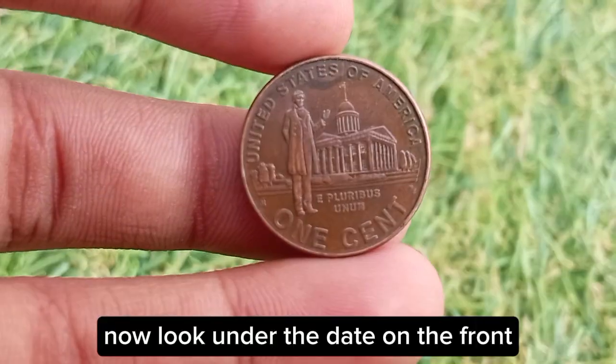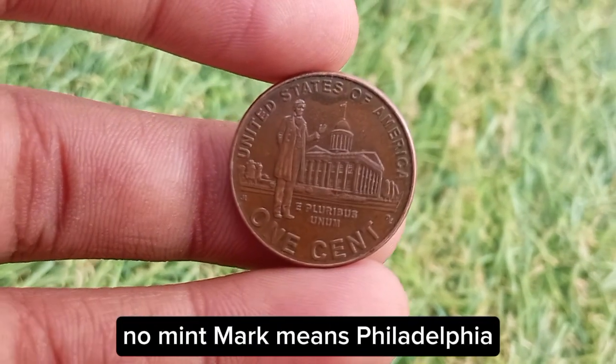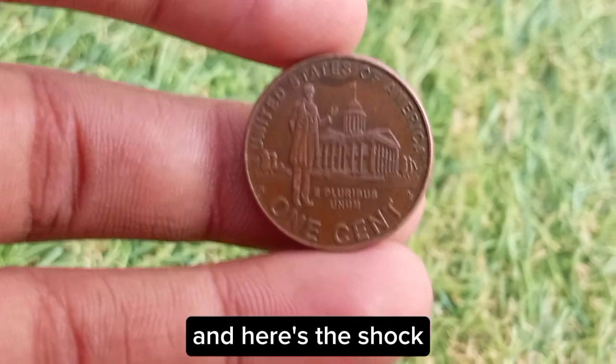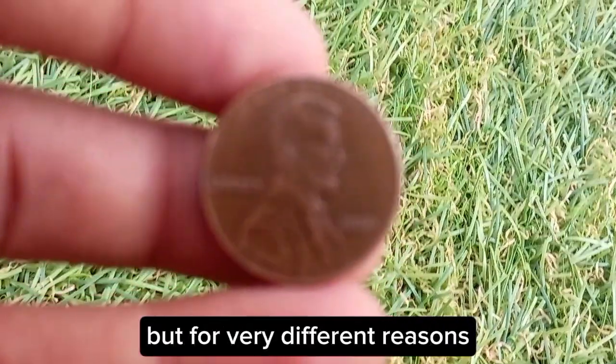Now look under the date on the front. A small D mint mark means Denver. No mint mark means Philadelphia. And here's the shock. Both mints produced valuable versions, but for very different reasons.